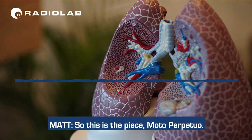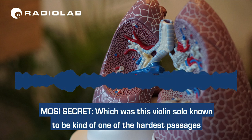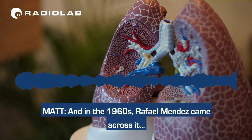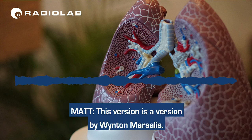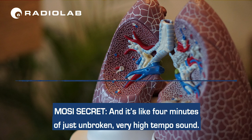So this is the piece Moto Perpetuo, a violin solo known to be one of the hardest passages in classical music. In the 1960s, Rafael Mendez came across it and played it for trumpet. This version is by Wynton Marsalis. And it's like 4 minutes of just unbroken, very high tempo sound.